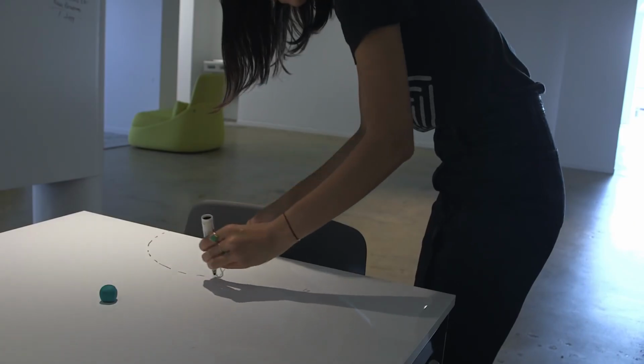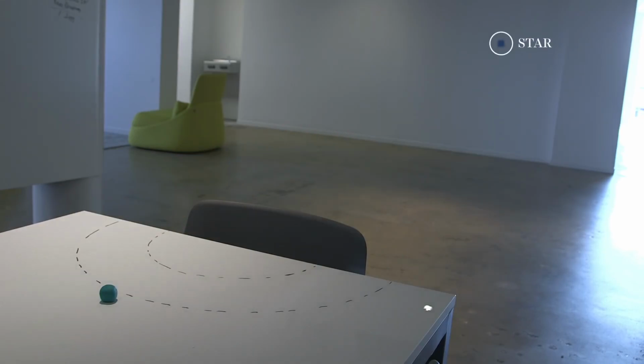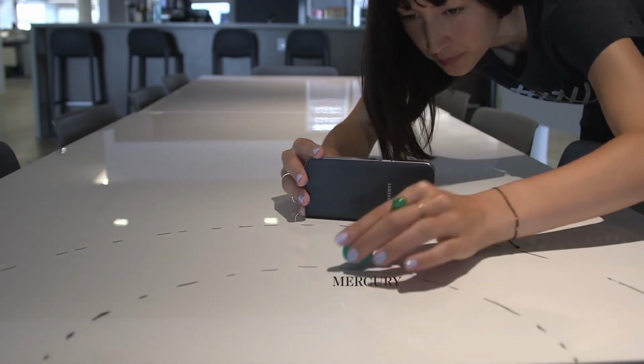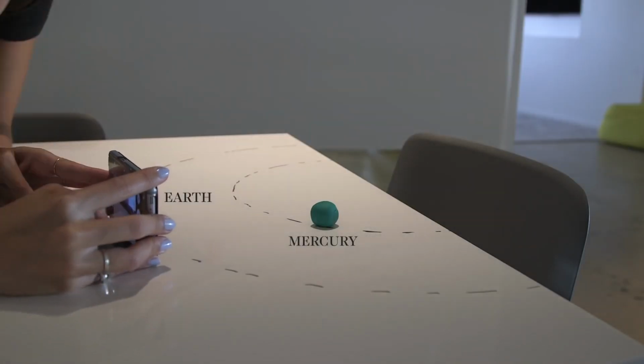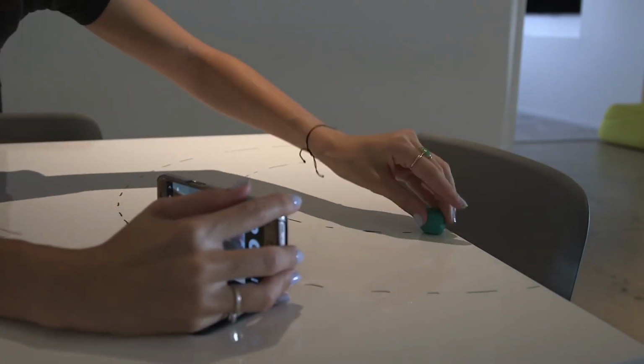I wanted to recreate this illusion on a tabletop, so I stuck a Post-it note to the wall in the background to represent the fixed stars. I grabbed a ball of Play-Doh to be Mercury, and my phone camera represents Earth. I took 10 photos of them orbiting in the same direction with Mercury passing by Earth.